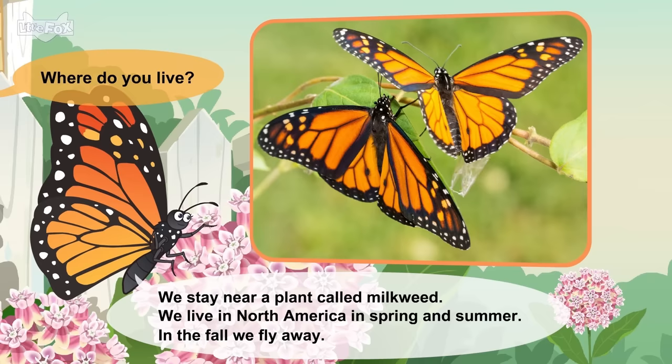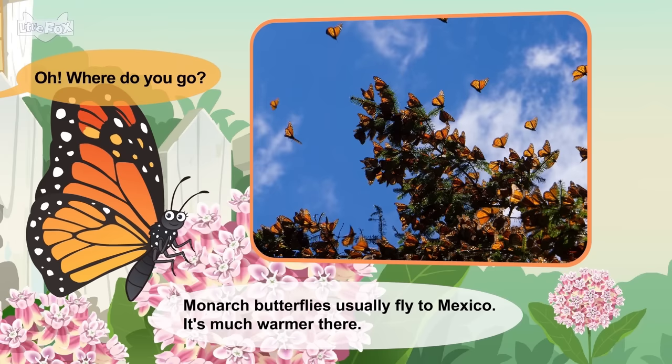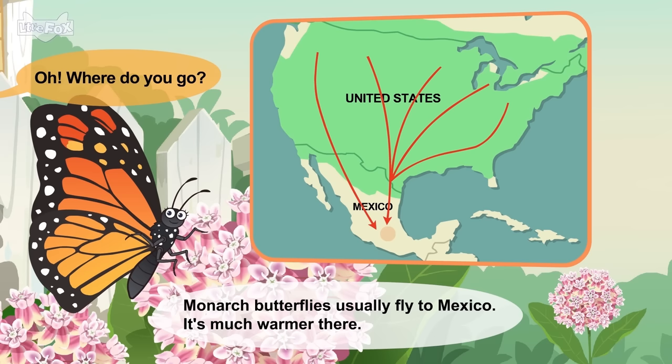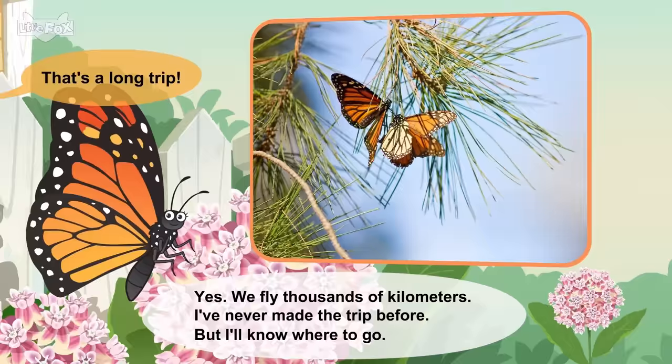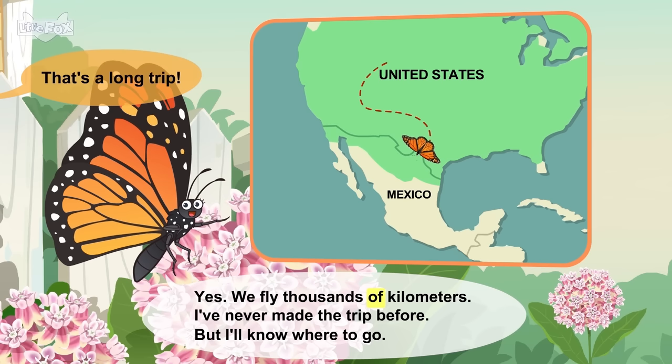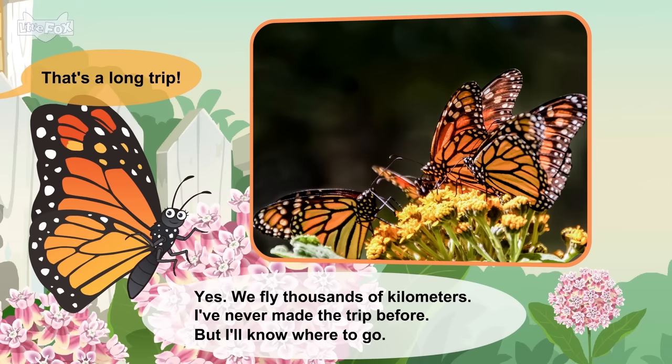In the fall, we fly away. Oh, where do you go? Monarch butterflies usually fly to Mexico. It's much warmer there. That's a long trip. Yes, we fly thousands of kilometers. I've never made the trip before. But I'll know where to go.